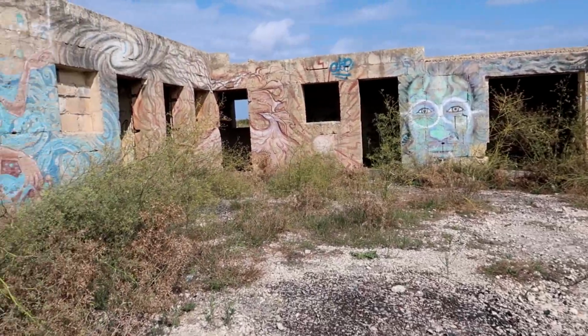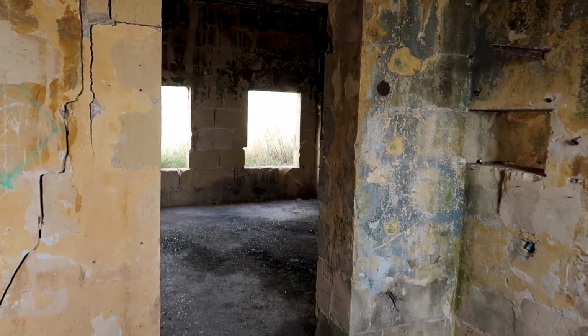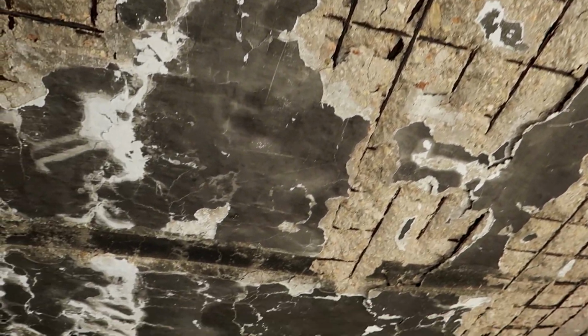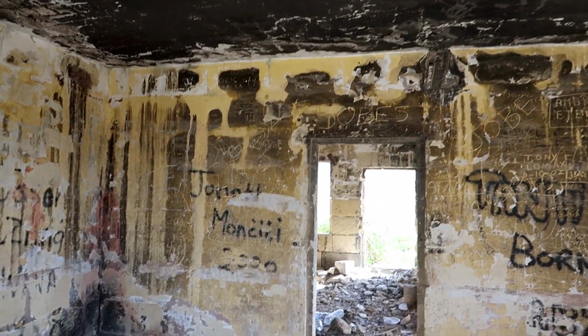As you can see, it's fairly overgrown now. Some areas aren't accessible anymore because they are basically falling down and in such a bad state of repair. You can see the ironwork in the concrete roof of this particular building. And I'll show you something just in the next room.